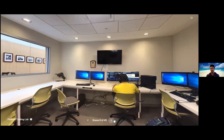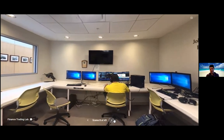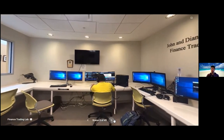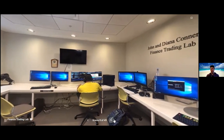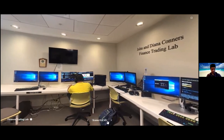This is the Bloomberg Financial Trading Lab. It's primarily used by finance and accounting students. We have 4 Bloomberg terminals that access real-time and real-world financial data. Students can take an 8-hour Bloomberg Market Concepts training, and they can also earn their Bloomberg certification, which is super cool.